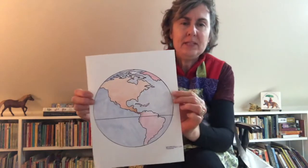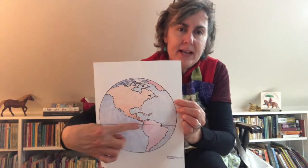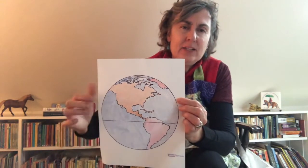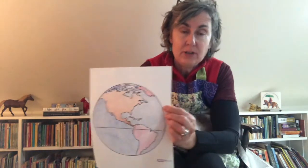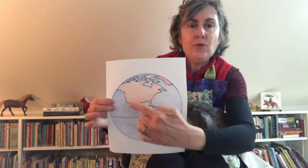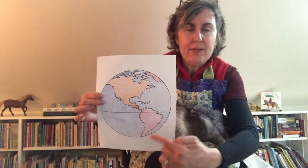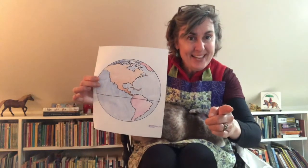I brought you a picture of half of the globe, this half where we live, and it is divided by the equator right here. Now, this picture is tipped a little bit, so it shows this as a smaller half of the world, but it's really in equal parts. That means the same. So, here is North America, and here is South America. We know a song about that, don't we? Remember it? Ready to help me sing it?